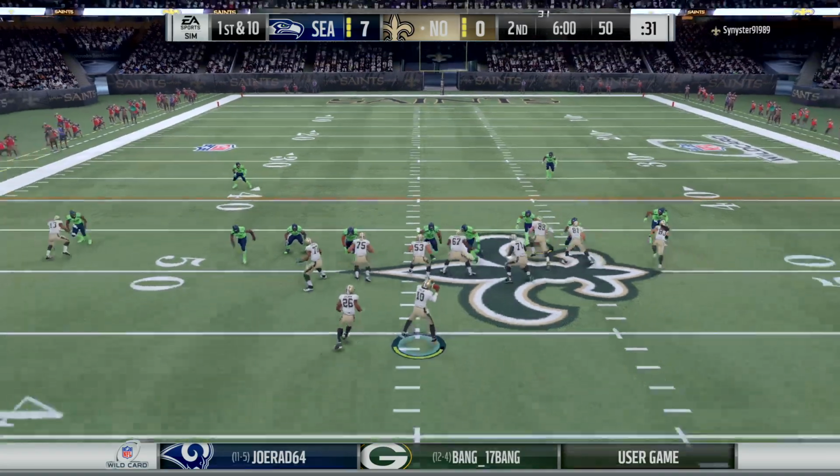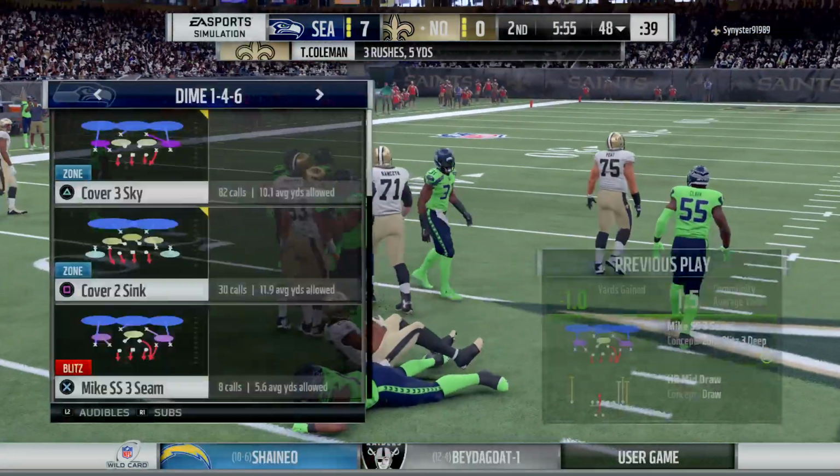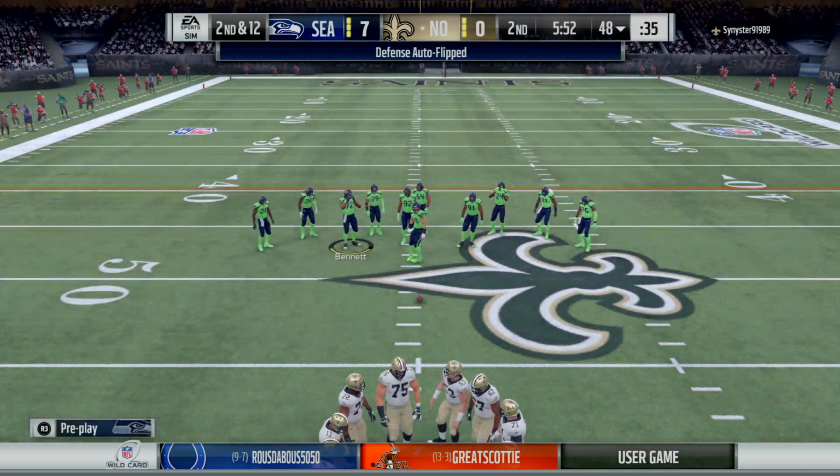Here we go. They'll run it now out of the gun. And they go backwards here, losing yardage back at the 48-yard line. It's a loss of 2 there, bringing up 2nd down.